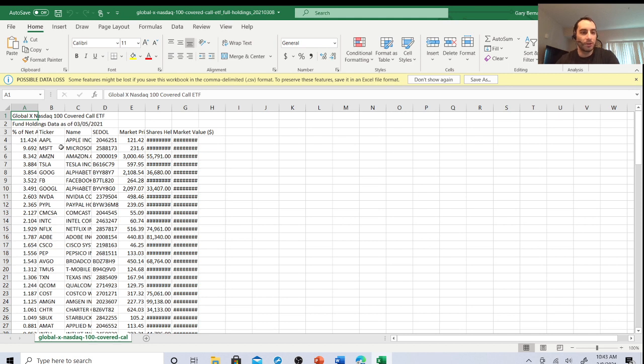Apple's a big one, okay, 11%. Microsoft is 9%. Amazon is 8%, Tesla is 3%, Google is 3%, Facebook is 3%, NVIDIA is 2%, PayPal is 2.2%. So these are some really good stocks.